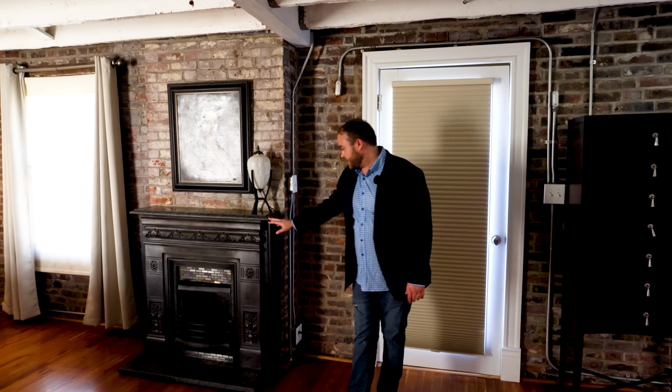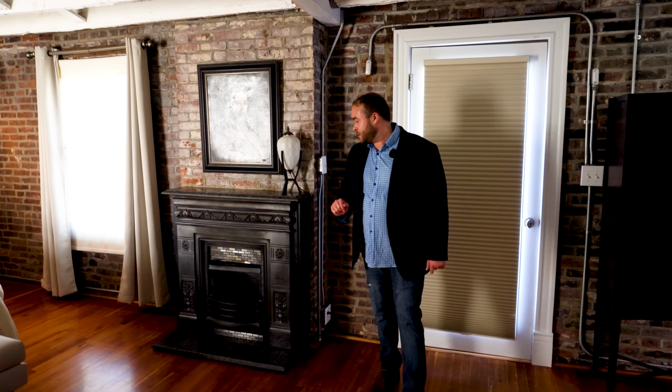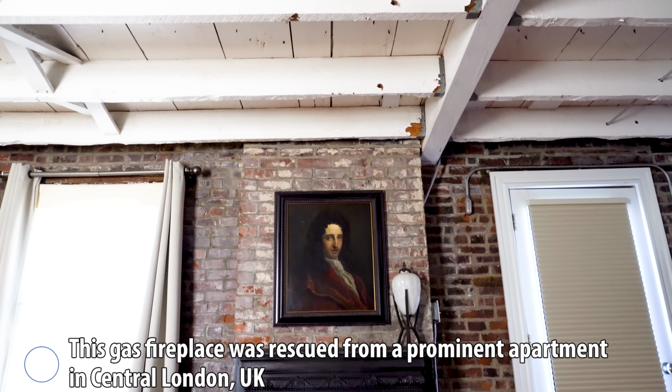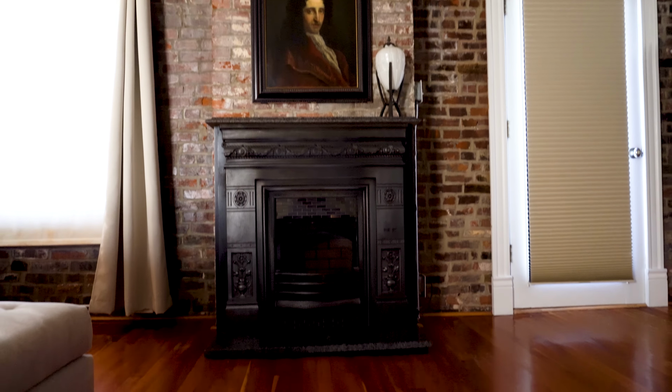And there's another one of these amazing reclaimed fireplaces over here. This one looks like it is cast iron with a granite top on it. So let's just look at that for a moment. All right, so we've seen the entirety of the house. Let's go check out the backyard now.